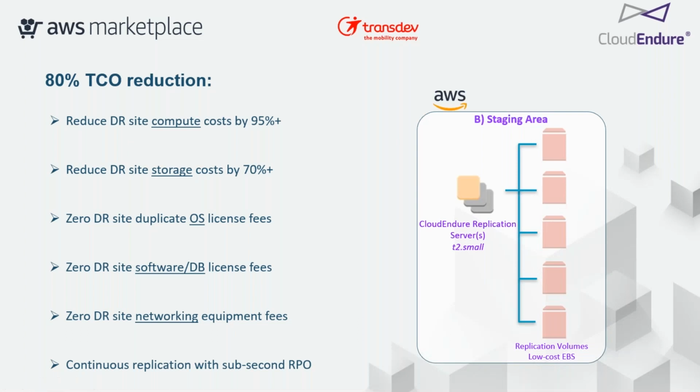Hopefully what you also notice, so I'll recap, is that in this staging area, this warm standby, we have a T2 small CloudEndure replication server connected to a number of these low-cost magnetic EBS volumes, operating at a ratio of 1 to 15. So we have one replication server for about 15 disks. To illustrate the advantages of operating the AWS infrastructure in this way, 15 disks is probably somewhere around 3 to 5 servers. And the cost of operating a T2 small and 15 magnetic EBS volumes is typically somewhere between $20 and $30.